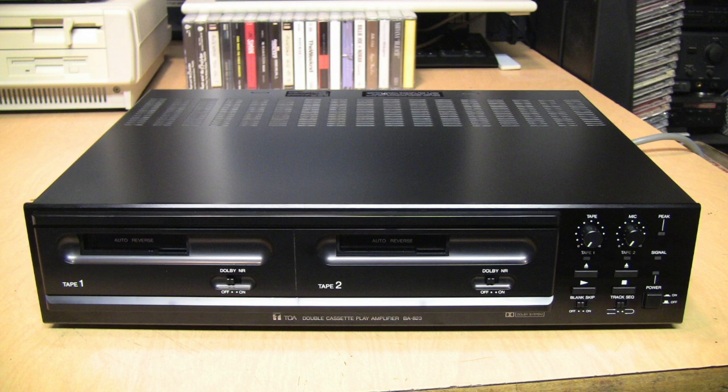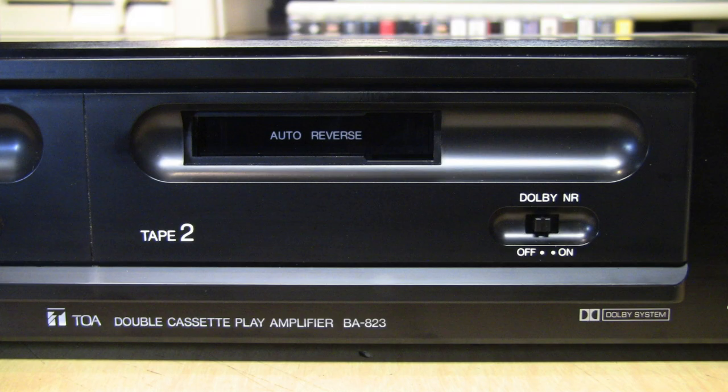That's because this was originally designed to be a background music system, but unlike most of them, this one plays in stereo, it supports chrome and metal tapes, and it has Dolby noise reduction. And it's a double cassette deck with two slot loading mechanisms. There you can see TOA double cassette play amplifier BA-823, a switch for Dolby noise reduction, and it says auto reverse.